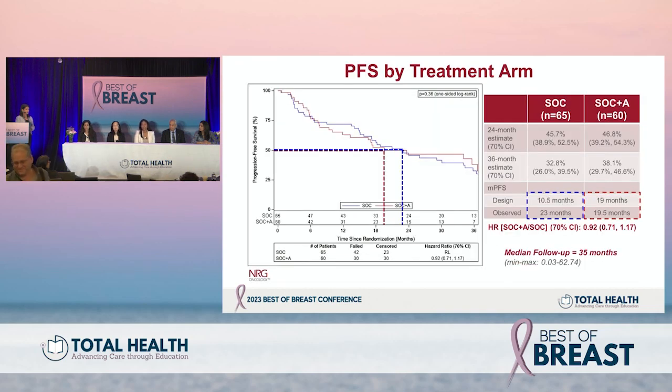So when they looked at the results for progression-free survival by treatment arm, even though the study was designed to show a more powerful difference, at median follow-up of 35 months, actually what was observed in the standard of care arm was slightly better. So 23 months compared to the standard of care plus ablative radiation therapy arm, where the progression-free survival was only 19.5 months. So that was not statistically significantly different.